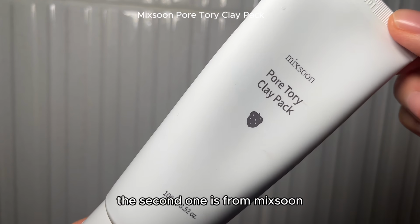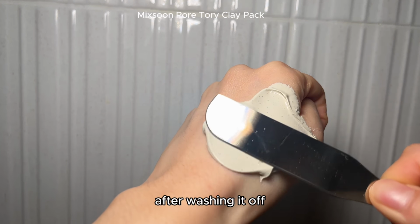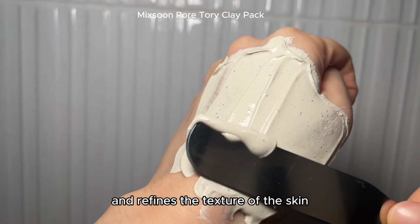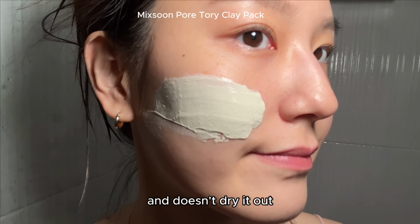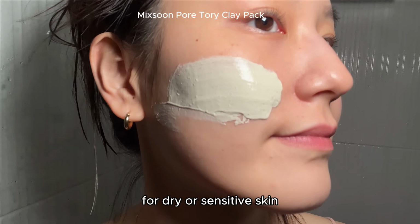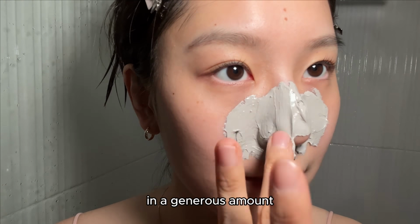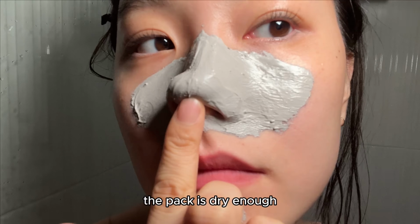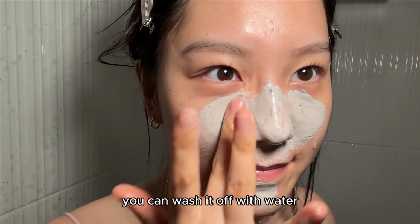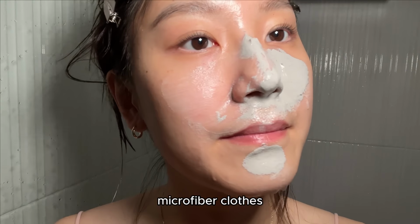The second one is from Mixun. It's really easy to apply and doesn't dry out after washing it off. It cleanses the sebum and refines the texture of the skin, but it doesn't irritate the skin and doesn't dry it out. So I would recommend it for dry or sensitive skin. Now place the pore pack on your dry nose in a generous amount. After 10 or 15 minutes, when you feel the pack is dry enough, you can wash it off with water. It may be difficult to clean, so you can use a sponge or microfiber cloth.